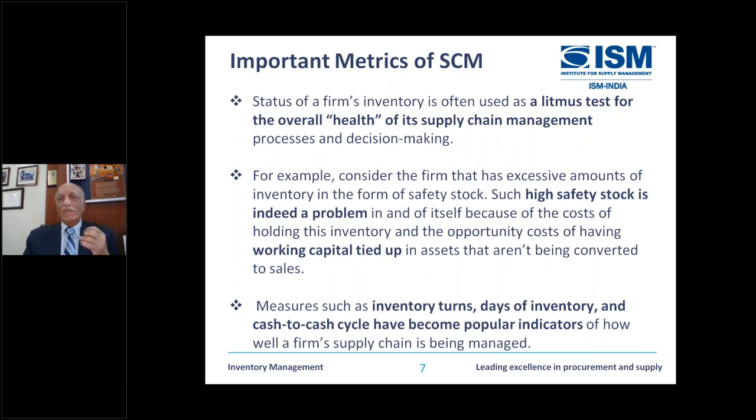Now, the next question is on the metrics of SCM. There are many metrics around. The only one which is very popular is turnaround time, but there are many more than that. As I said in the beginning, to me it's a litmus test. When I visited a company last week, I looked at the balance sheet and the warehousing, how much inventory and stock in trade they have. That gave me a very good idea about what this company does. So it's a litmus test for the overall health of the finances.